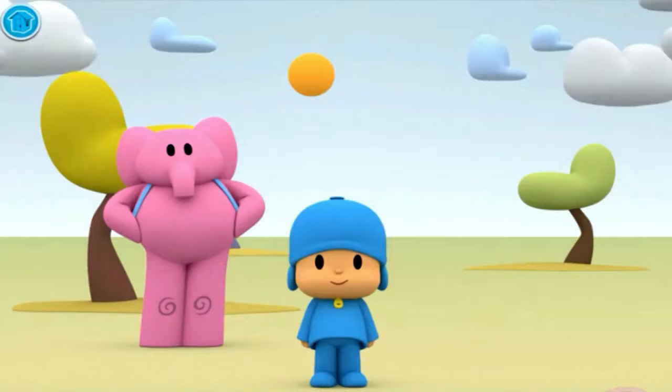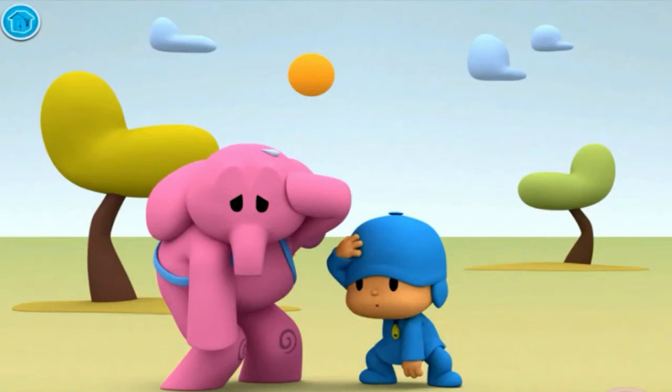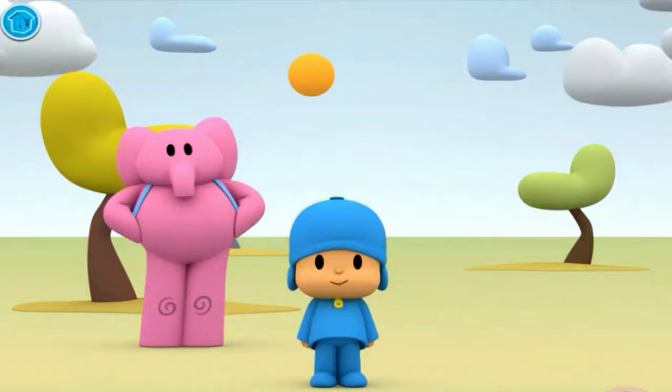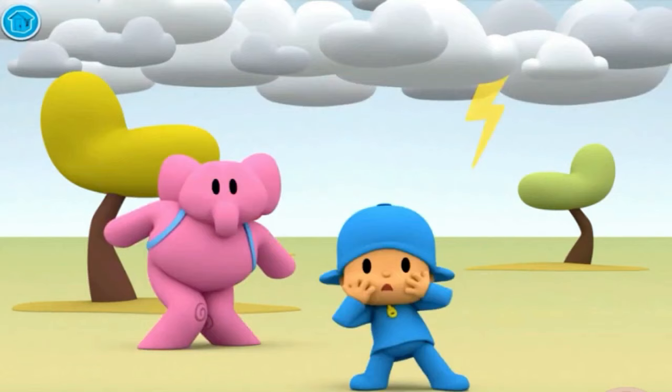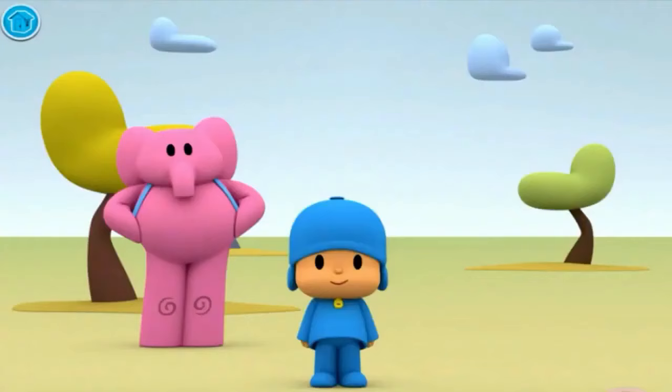Lightning. First, rain clouds gather. Hot. Lightning. First, rain clouds gather. Then, there is lightning. Lightning. Last, Pocoyo runs home. Rainy. Look, rain. What can Pocoyo do on this wet summer day?